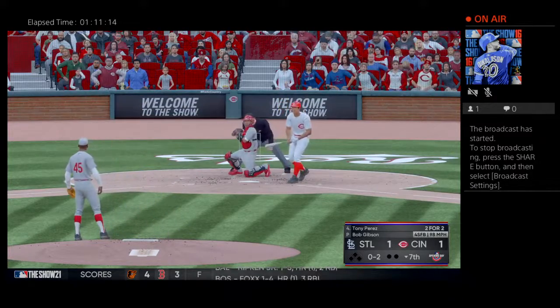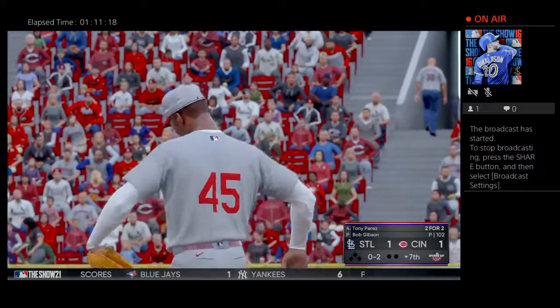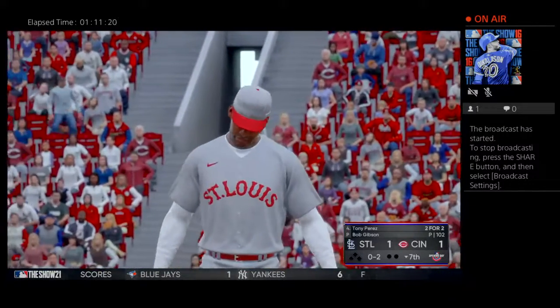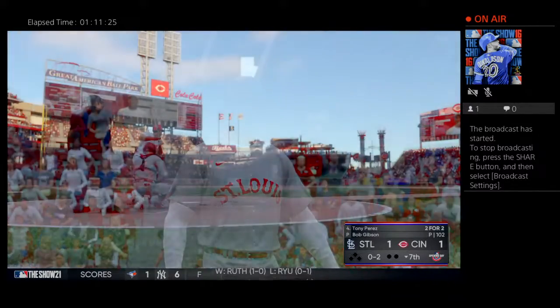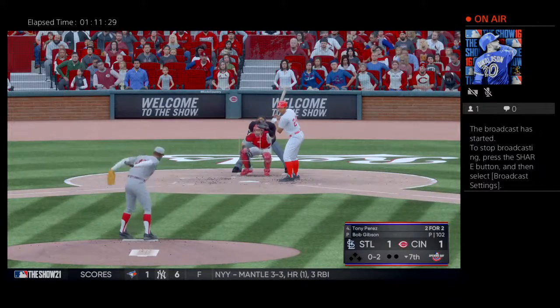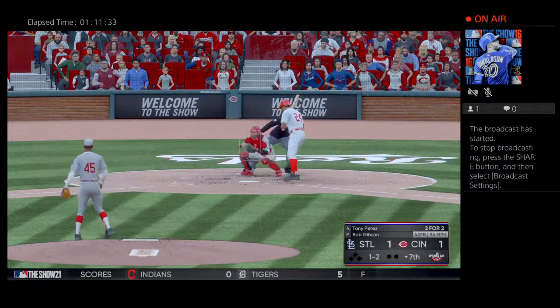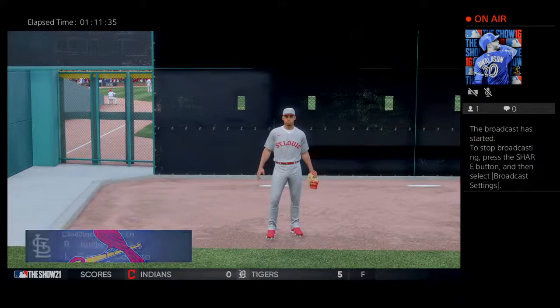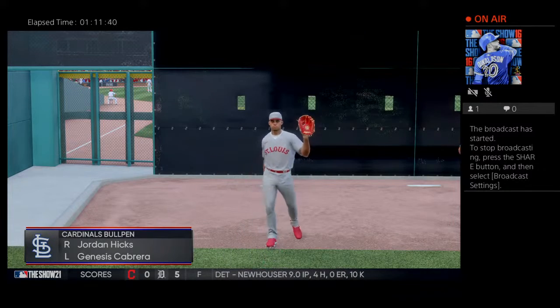A swinging strike, and now it's 0-2. Man, this guy's really pitched well so far, attacking the strike zone, and he's really kept these hitters off balance. A ball and 2 strikes to Perez. And now the Cardinals get the bullpen working here. Both a lefty and a right-hander have stood up.